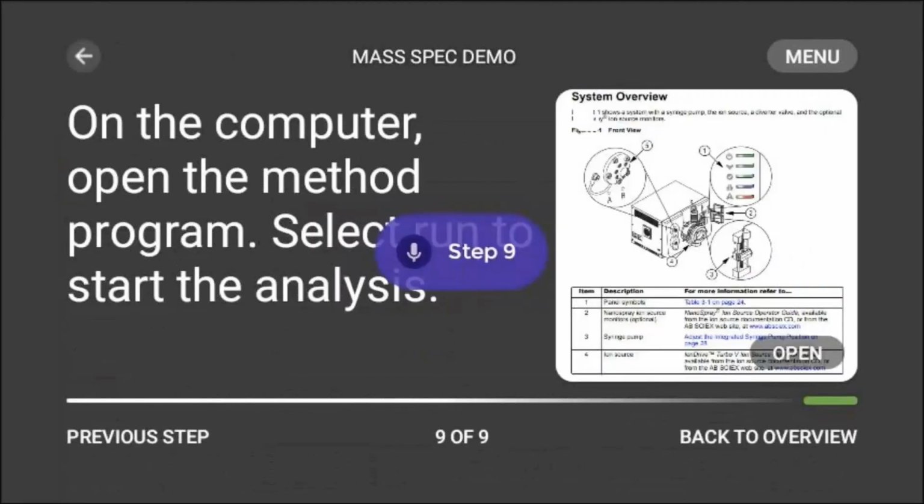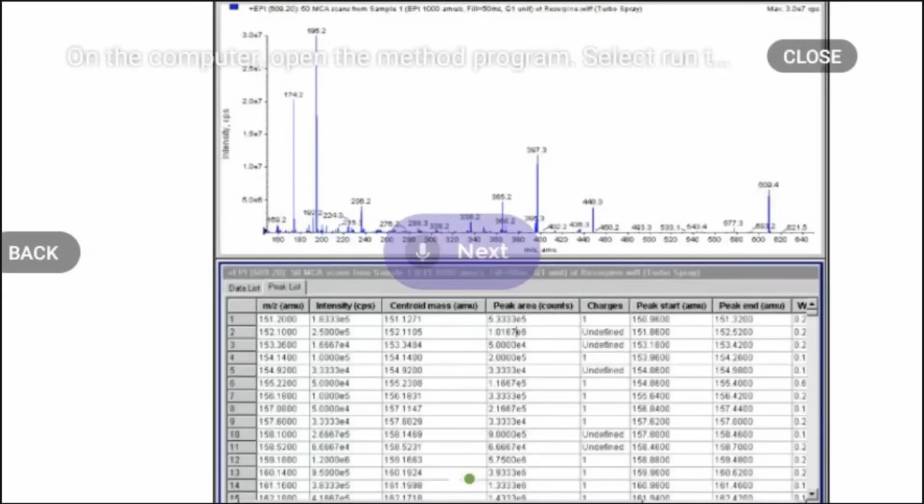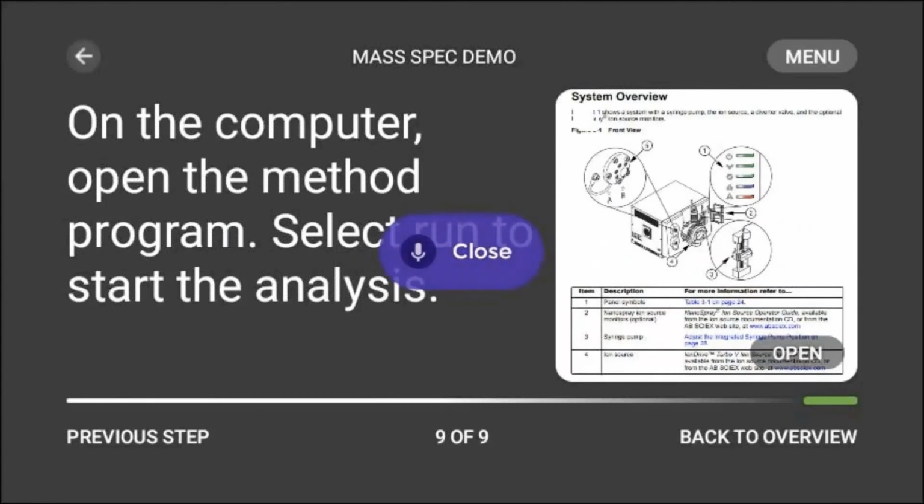And this is a special step because it includes legacy content we dragged and dropped from our desktop instead of the editor tool itself. So in this case, we have a diagram of a mass spec, as well as some graphical results to help compare us to our final results later in the process. And then once we run the analysis, we can compare our results to the graphical results shown, or we can say back to overview to navigate back to the starting page. So Vuforia Expert Capture does allow the enterprise to multiply here the expertise of your organization.